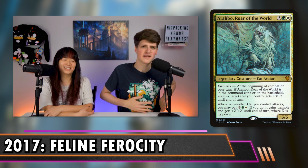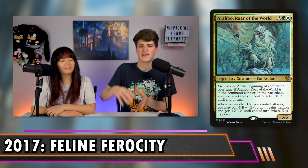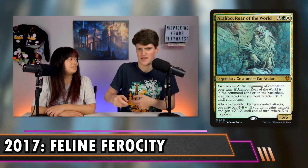Now, this deck, last deck standing, I guess, just wanted to land early cats, throw the Eminence buff on, and then get big damage in. There's also a pretty heavy equipment sub-theme, because there weren't a ton of cats back then. However, this deck still has upwards of 20-something cats in it, but you could reasonably assume that you could get Arabo down, buff up a cat, and then attack for a lot with it because it gave +X/+X.